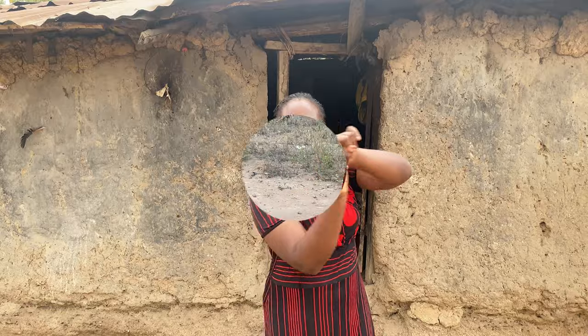Today I'm going to be taking you along a day in my life. I'm from a small town called Ada in Osun State, Nigeria. So I'm going to be taking you along the whole of my day today. So without further ado, let's do this.